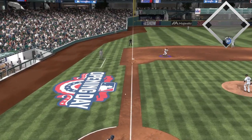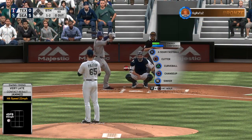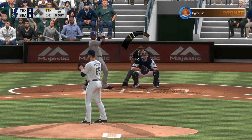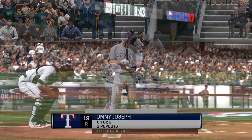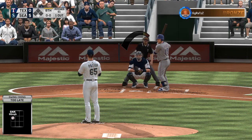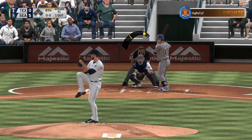Ooh, he saws him off with that one. But this is a foul ball. Ready to deliver the 1-2. Got him. So he's down on strikes for the second time here tonight. And that'll bring in Tommy Joseph, the designated hitter. Third trip to the plate for him here tonight. 0 for 2 at this point.